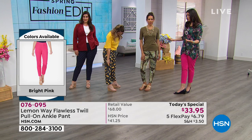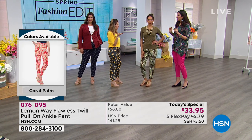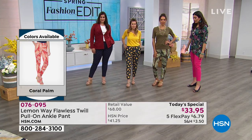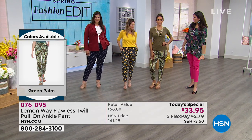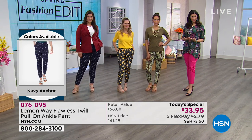Sure. And you could roll it up too if you really wanted to. That's a good point. I like the print in the cropped look too. And so that's why the regular or the petite is supposed to be an ankle length pant, right? That way you're able to have a little bit more fun with it in the summer.